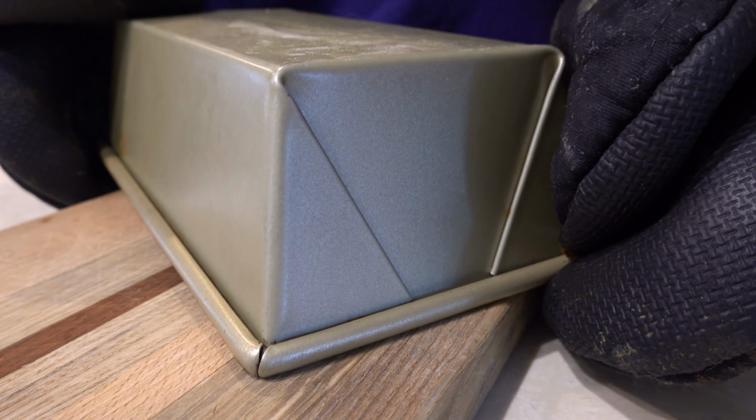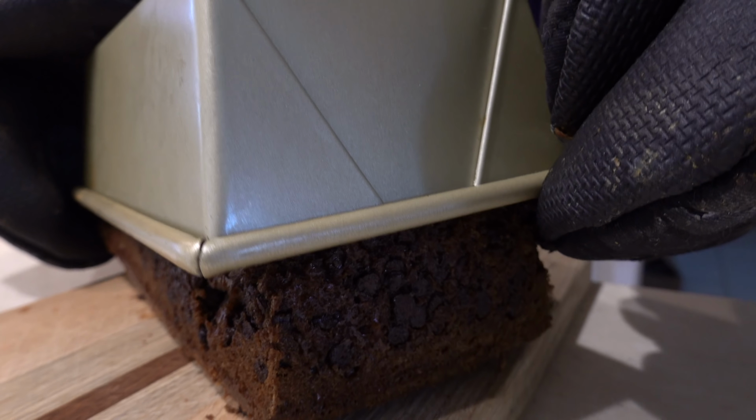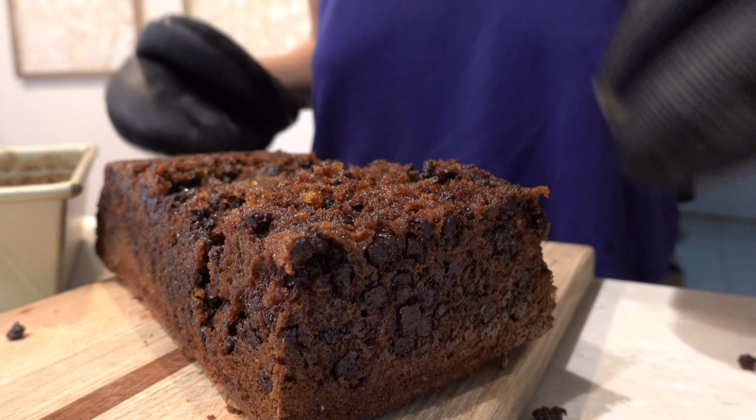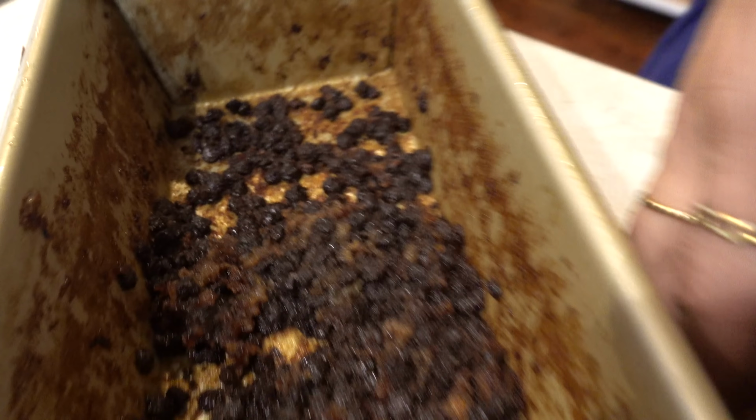Tap the bottom of it. There we go. Shoot. Okay. It looks good. It's because all the chocolate chips stuck on the bottom. Yeah, see, that's the thing. I'm gonna eat them all. That's the thing about it. I noticed that.